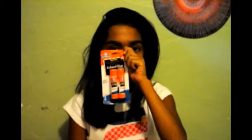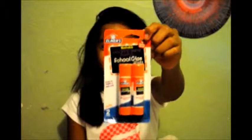Then I got erasers, glue sticks. My sister bought this 6-pack of erasers, and they're different colors. My sister got the blue one. And I got the pink one. And then we got, what other color was it? Dark blue. Yeah. And I got a sharpener for my pencils.